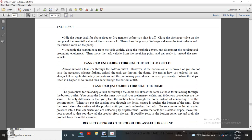Unloading a tanker car through the dome is almost as safe as unloading through the bottom outlet. Your pumps are the same, and the preliminary safety procedures are the same. The only difference is that you place the suction hose over the dome instead of connecting it through the bottom outlet. You must put the suction hose in through the dome and ensure it touches the bottom of the tank. Keep the hose below the surface of the product until you finish unloading the tank. Make sure never to leave air under pressure in the tank of the car when you are unloading by displacement. When the tank car is almost empty, move the hose around to withdraw all the product from the car. If possible, remove the bottom outlet cap to drain the product from the outlet chamber.